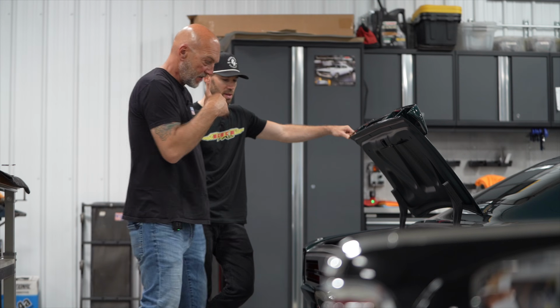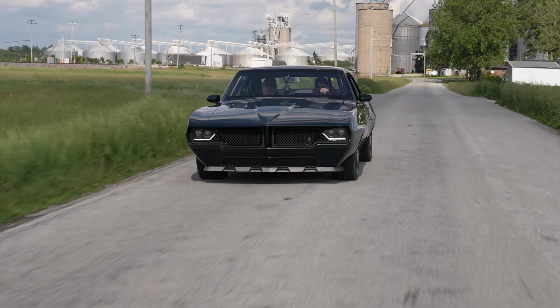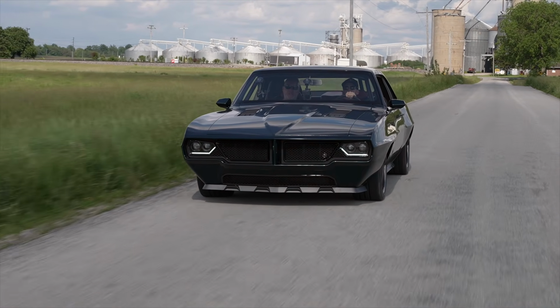All right, let's turn these guys loose so they can do this, so we can go for the drive part. Dude, I don't care if we're going 10 miles an hour down the road. I mean, I honestly just, I geek so hard on the going for the ride part.